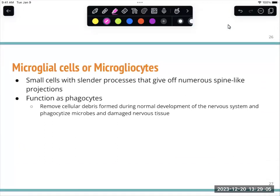Microglial cells, or microgliocytes. These function as phagocytes, so they act as the immune system of the nervous system. They clean up the area if something happens. Even during normal development, cellular debris can get created, and these microglial cells come in and help to clean it up. They will phagocytize microbes, and they will clean up any damaged nervous tissue. That is their main job.